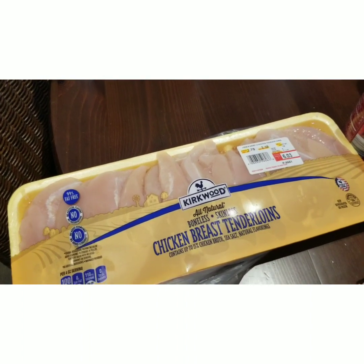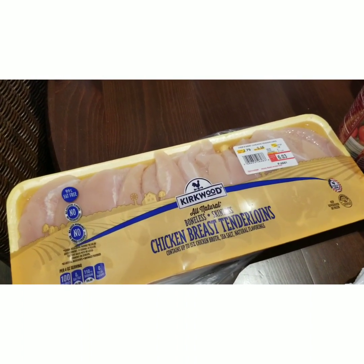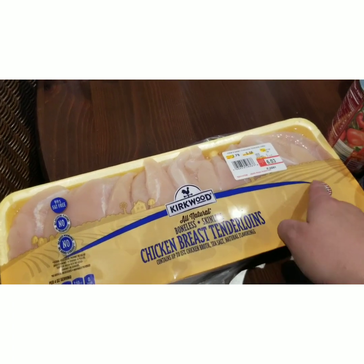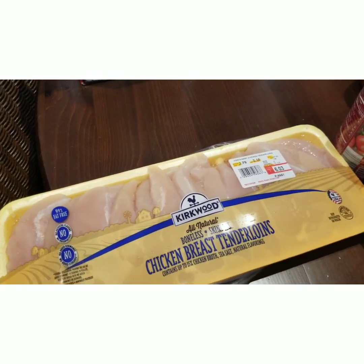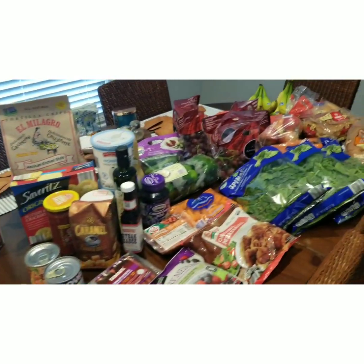These are not the ones that were on sale this week for $1.99. These are the regular full price ones. They're $2.79 a pound. They just looked a little more trimmed than the ones that were on sale. So I sprung for them. Altogether this week, I spent $83 at Aldi.